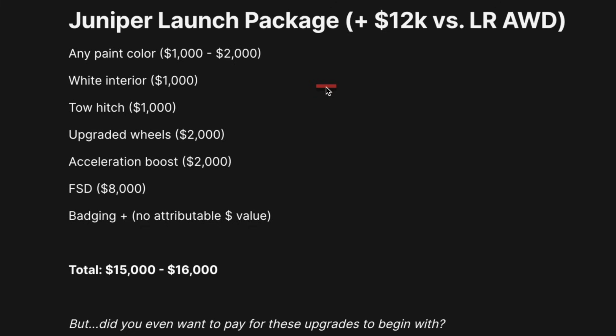would you be choosing these upgrades if you were to just go spec your car however you wanted it? So yes, you have the option to upgrade to all of these features for free, but maybe somebody likes the stealth gray color best, like Sawyer. Maybe you want the black interior. Maybe you want the smaller wheels for better efficiency. Maybe you don't want to pay $8,000 up front for FSD. You get the picture.